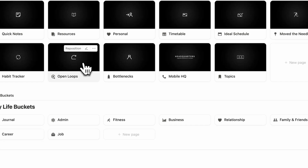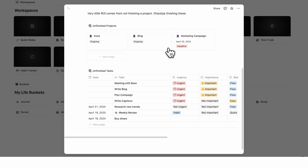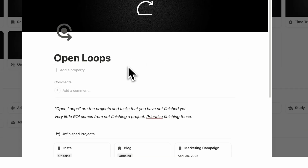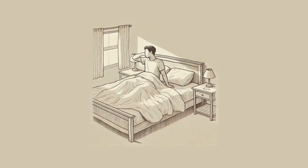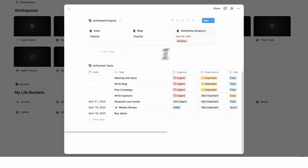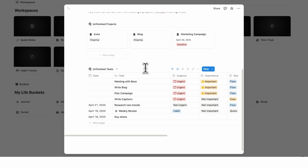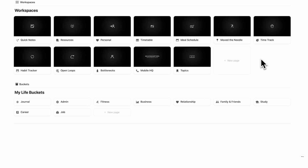Then here we have our open loops. Our open loops is a page with all the unfinished projects that we have and all the unfinished tasks. The reason I made this page is some of you might struggle with finishing the workday and going to bed, but your brain's still thinking about work. So just having a page where you know all of the unfinished projects and unfinished tasks that you have, you can quickly go to this page and see if there's anything that you do need to worry about, or after scanning this, you know what, I can shut my brain off. I don't have to think about work anymore.